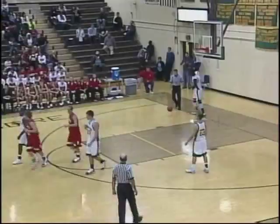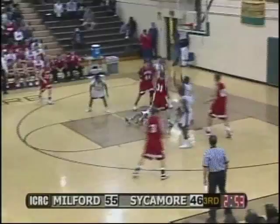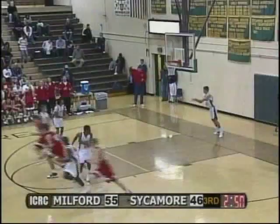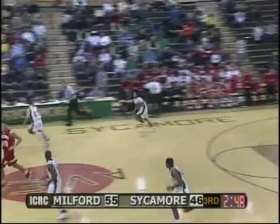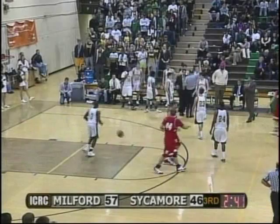Bad decision by Hillary there. Could have came down with the ball and then went back up strong, tried to shoot it off the catch, didn't get it to the rim. Spin move, up and under. Oh, I'm telling you. He is on fire. It's a Nick Hittner show right now. 57-46. Whistle and a timeout. Sycamore.